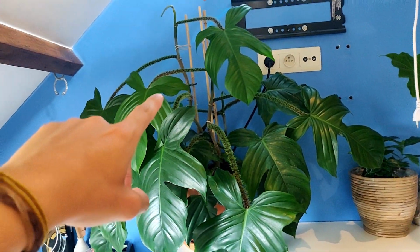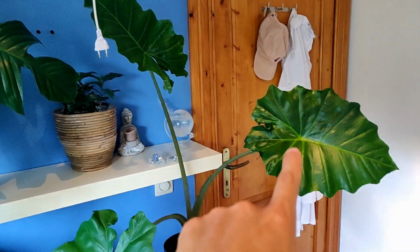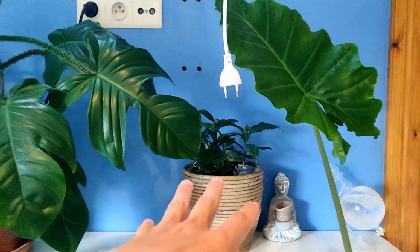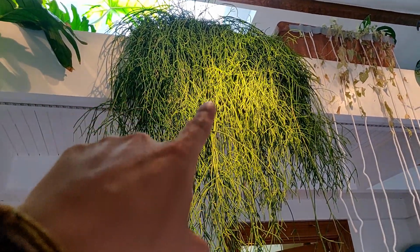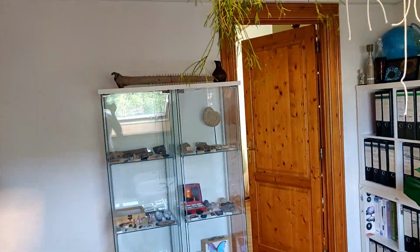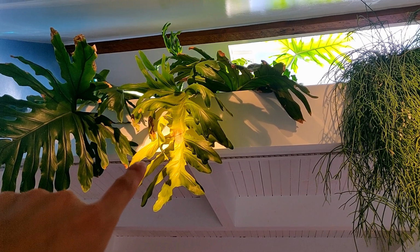My Philodendron squamiferum, almost twice the size also. This one, also a lot bigger, another Alocasia. The little coffee plant is the same, hasn't grown a lot. But then here, this is new, this is a Rhipsalis. It's actually a cacti species. It hangs down here.